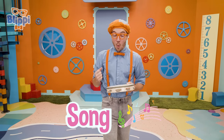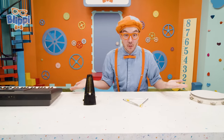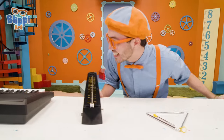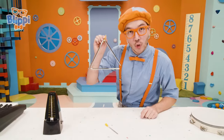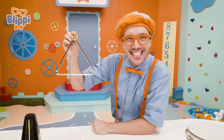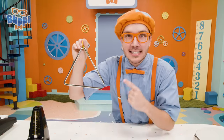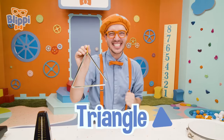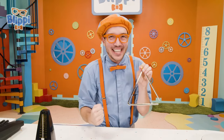Yeah. Oh, but look at this. This table is covered with different musical instruments. Whoa, look at them all. Hey, look at this over here. Do you know what shape this musical instrument is? Yeah, it's a triangle. And guess what? The name of this instrument is the same as its shape. It's called a triangle. Yeah, triangles are really cool and make a very, very pretty sound.